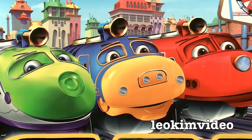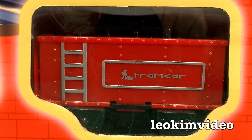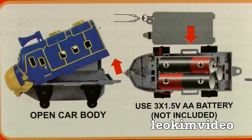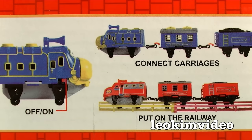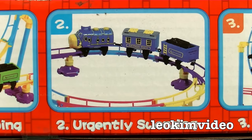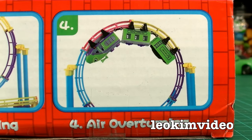Because I've got three of these wondrous roller coaster sets, maybe I can combine the three and make quite a large roller coaster layout. What is interesting, each train takes three AA batteries, and the track system seems to be quite brightly coloured. I'm quite eager to get into these sets because I want to see the steep climbing, urgently swerving, speedy diving and air overturning, all for myself.